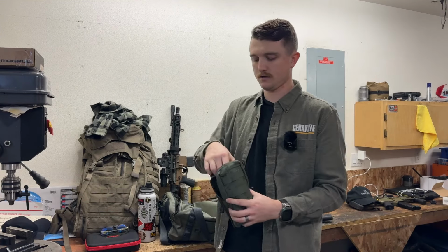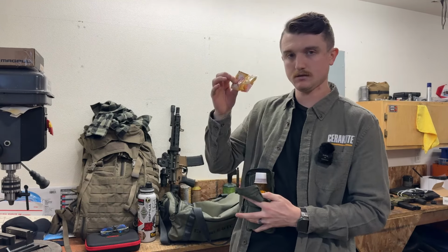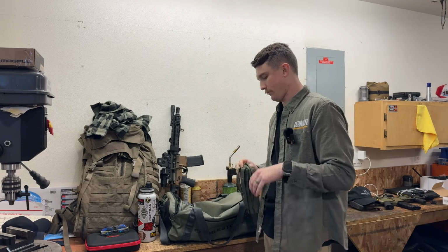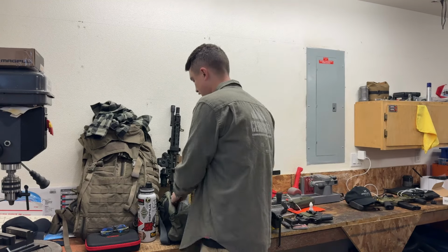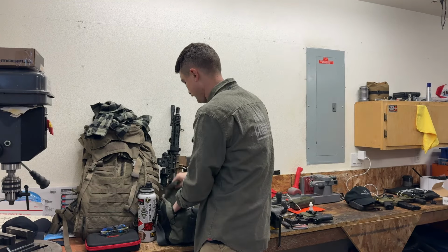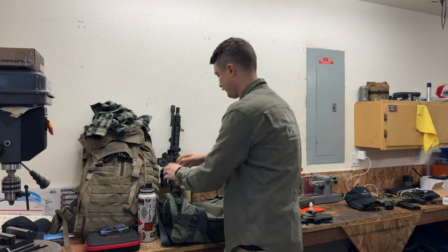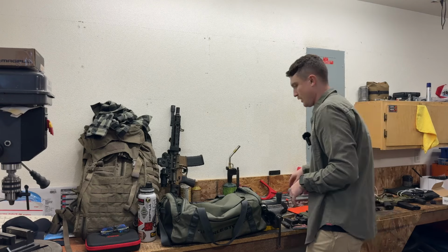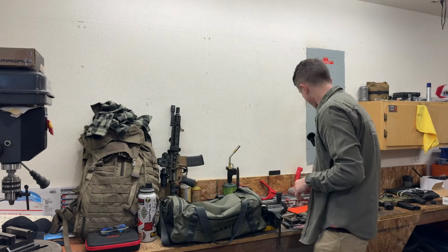Then I also carry some DayQuil and some emergency medication. You never know when you'll be feeling like crap halfway through your workday. So just nice to have, just in case. And that lives in the same pocket. I kind of keep my medical type stuff in the same thing. All right, so that's good for that.